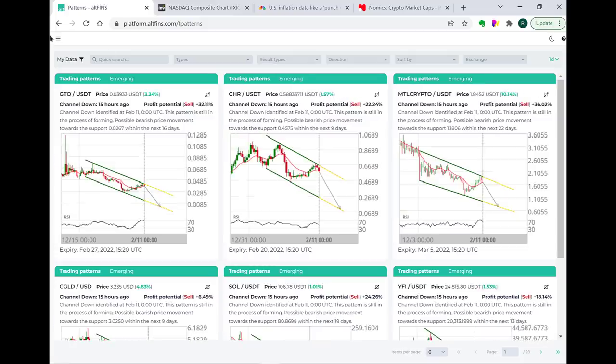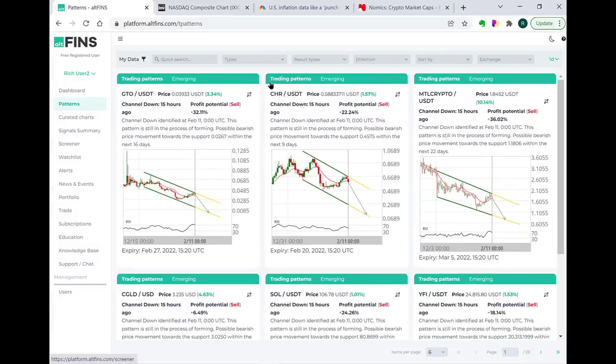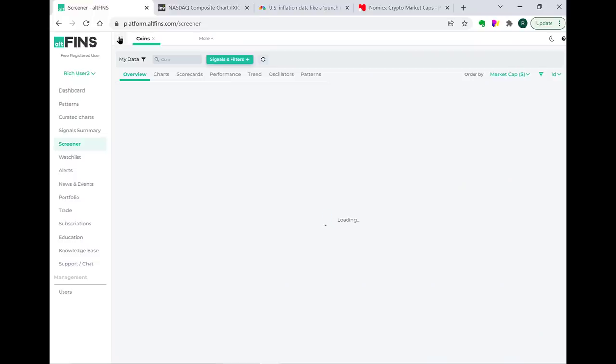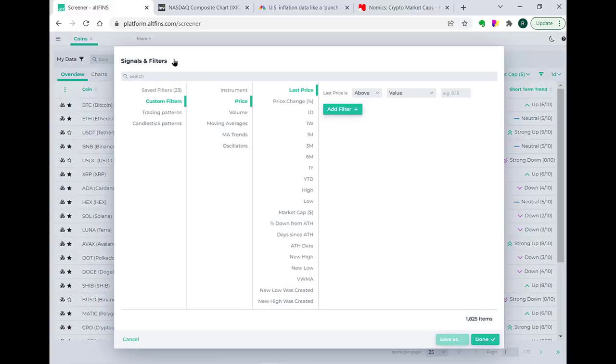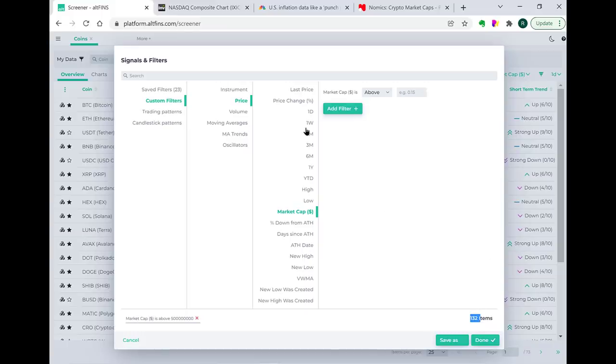Now, another way of getting at these patterns is using the screener. And that gives us a few other options. So let's go ahead and open that up. First of all, we want a pretty decent market cap, okay? I'll put in here actually 500 million as a minimum market cap. Now we're down to 132 coins.